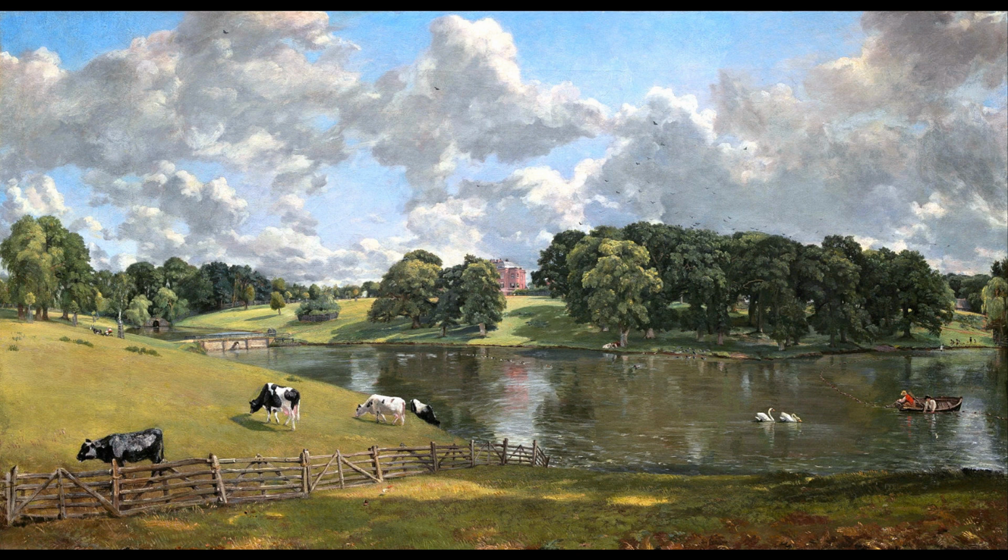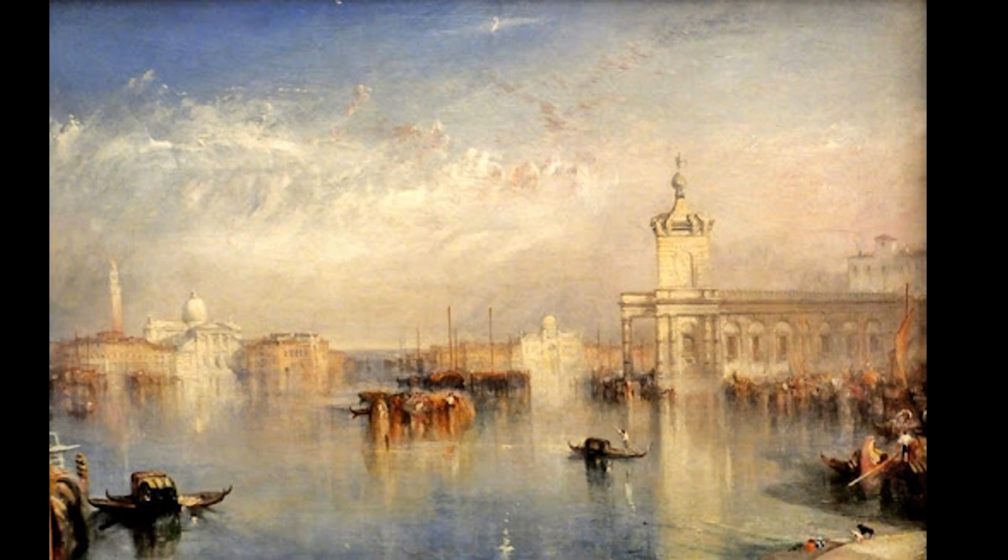One of the most English painters is John Constable, and he really portrays the English green and the pastures. See here the fishermen on the river, the cattle, and far, far away a castle.